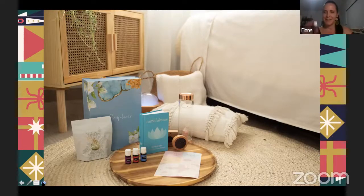And lastly, the beautiful Grounding blend. One step on. I do love the smell of this one. We've got white fir, black spruce, ylang ylang, pine, cedarwood, and angelica. Such a beautiful blend. And again, great for balancing, helping gain feelings of clarity and enhancing that spirituality practice as well. So that's the beautiful mindfulness collection.